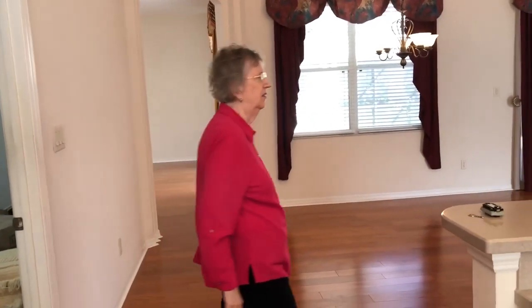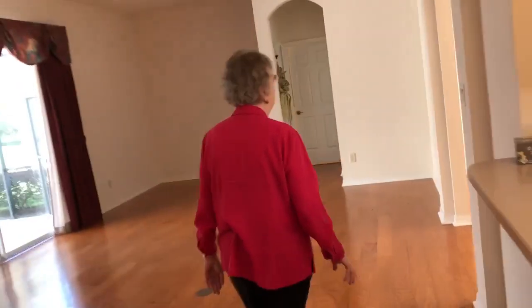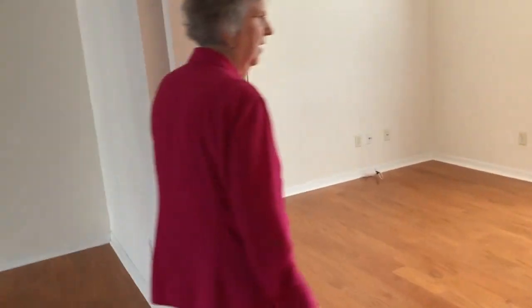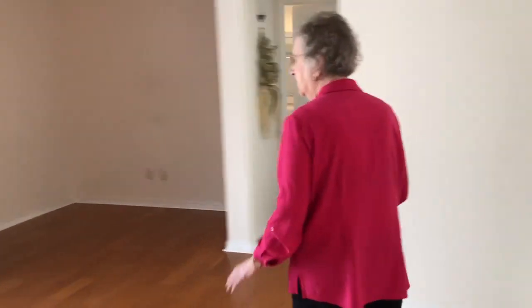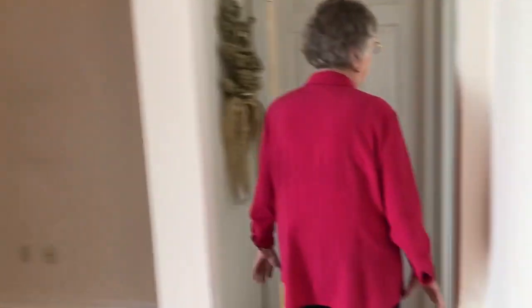This is a 2-bedroom and a den. And here is your den. You can use this for a lot of different things. Hardwood floors again in here as well. Secondary bedroom is back here in the back, so it's well split between the 2 bedrooms. You want some privacy.